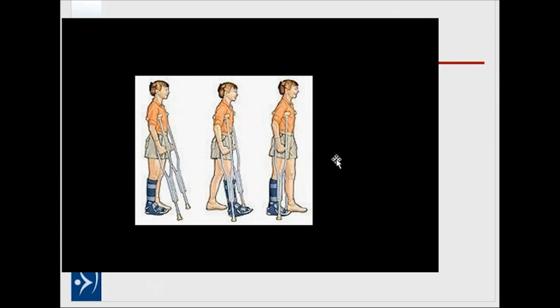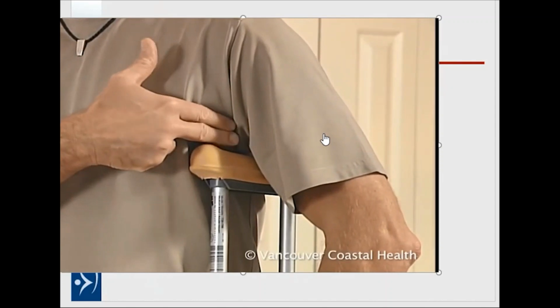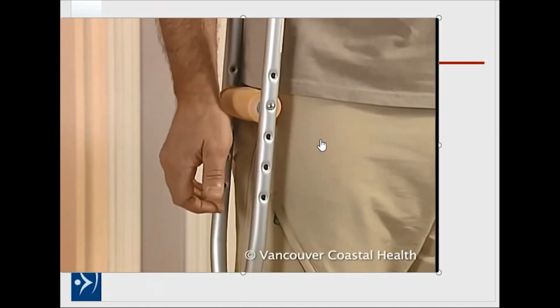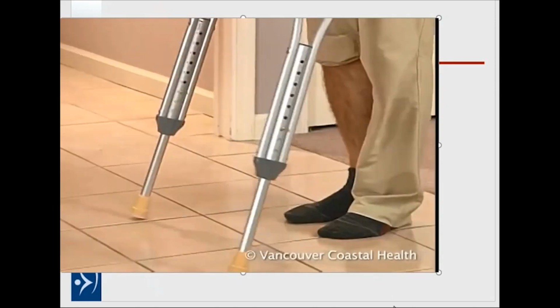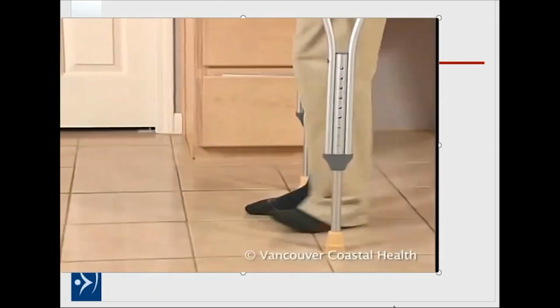I'm going to play this video. I don't know if the sound is going to work, so I might talk over it a little bit just to show when they're sizing the crutches. And the rolled up pant leg is the operated leg. 2 or 3 fingers between your armpit and the crutches. And the handle at your wrist crease. Crutches, surgical leg, non-surgical leg.